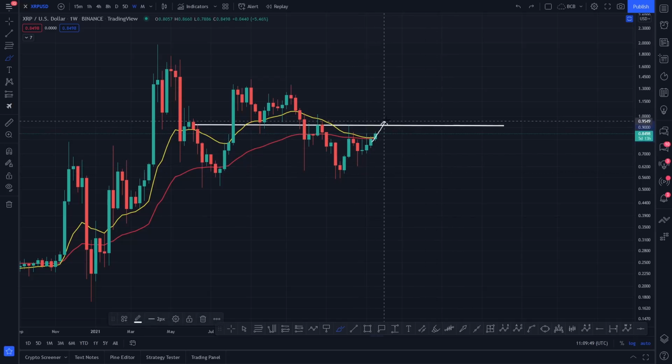So if you can start to see XRP get back above and close above, that's really bullish structure within itself. Okay, and that's going to offer an amazing entry point to go long if you're not long already. Because what you're starting to do here, you're starting to get back above the EMAs and you're creating this higher low structure. Okay, but what we're looking for is a higher high.